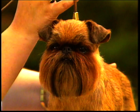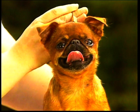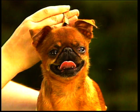The natural ear should break at a little above the level of the skull, with the flap falling forward to cover the opening of the ear. These ears are well set, but they are flying ears. These ears are too high and close together.